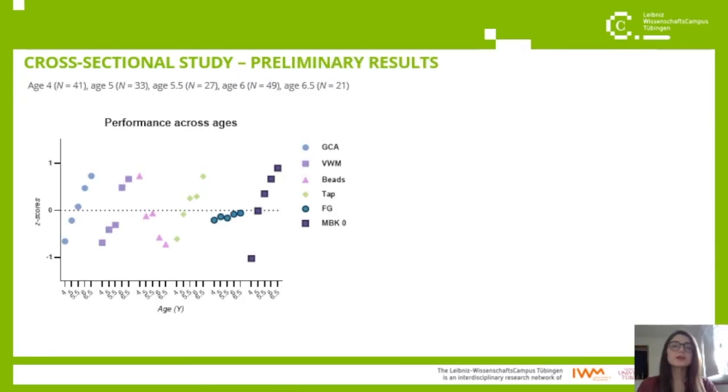At first glance, we can see that children's performance seems to increase more or less steadily and in a linear way across age groups. From ages 4 to 6.5, there seems to be specifically one leap between ages 5.5 and 6 in visual spatial working memory. Apart from that, we can also see, for example, that in the finger gnosis task, which is represented by the blue dot, the increase doesn't seem to be very important, but it's probably due to the fact that we did not have a lot of items on that task.